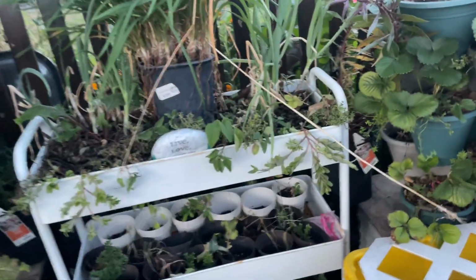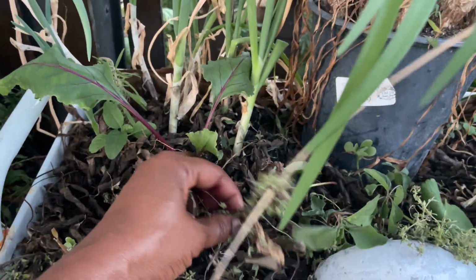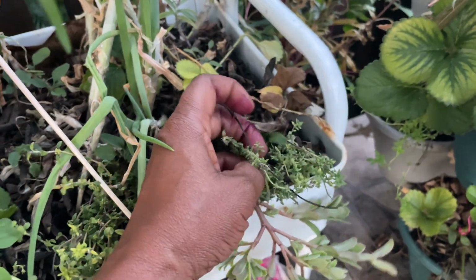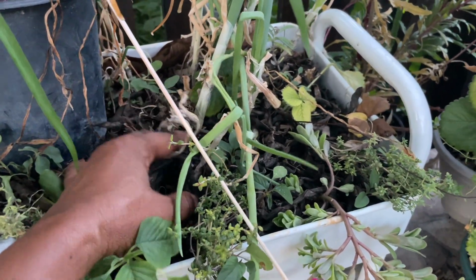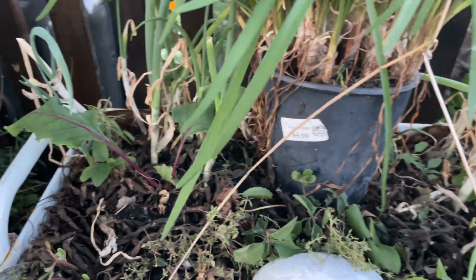All right, so it is getting late now. I need to get inside, but let me just share with you just 2 herbs that you can plant once and harvest them for a lifetime. Now these are some thyme that I started from store-bought thyme, and if you plant them in well-drained soil and take care of them, they will grow for a very, very long time.